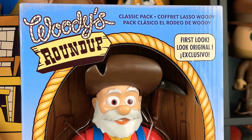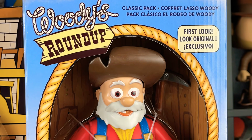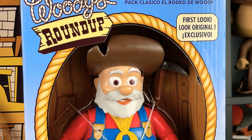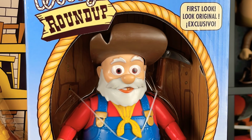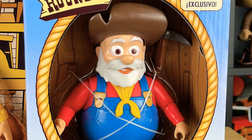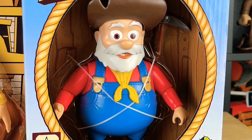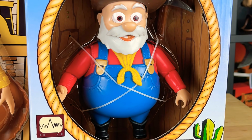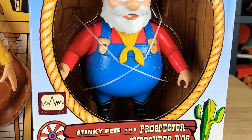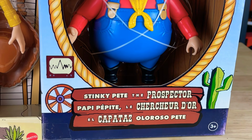Partners, we are back and I'm really excited to show you the classic pack Woody's Roundup. It is a first look. This is officially released by Mattel in partnership with Disney, Pixar, and look at how awesome. We finally, after all these years, got an upgraded Stinky Pete. This is probably the largest Stinky Pete I've ever seen released officially because he is a 7-inch scale action figure like the rest of the Mattel line that we've been getting.